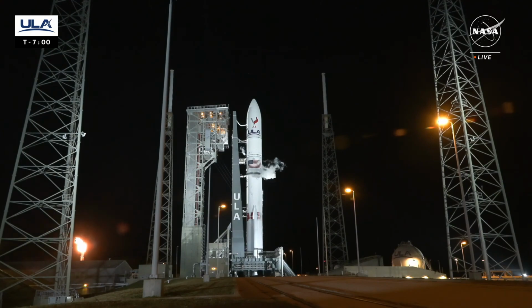On board the Vulcan rocket today is Astrobotic's Peregrine commercial lunar lander. Peregrine is the first spacecraft in NASA's new CLIPS initiative to have American companies send science experiments to the moon.